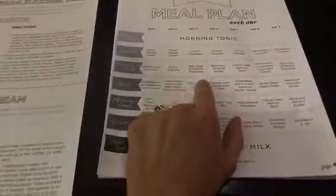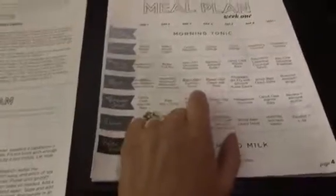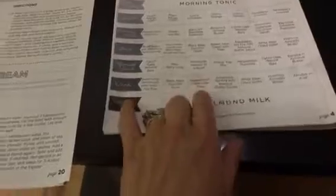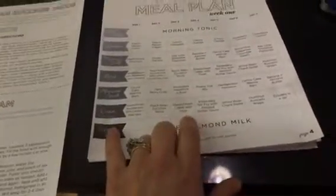Tomorrow is day 3. It's carrot pineapple smoothie, key lime popsicles for snack, black bean zucchini tacos for dinner, pineapple heaven in a bowl for snack, and then baked hash cakes with peas for dinner. So stand by for more recipes along the way.